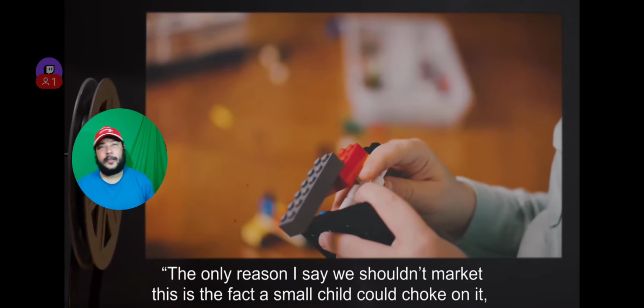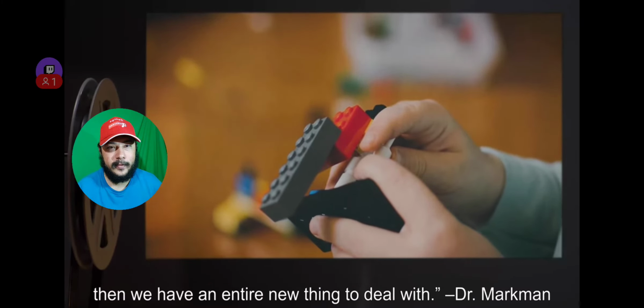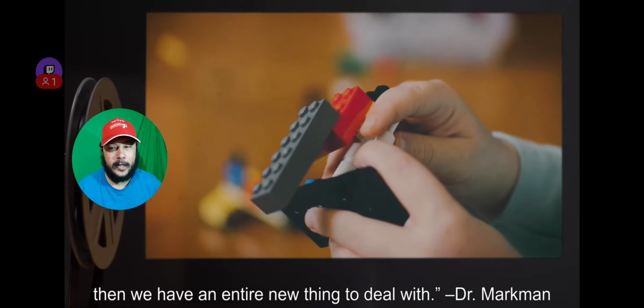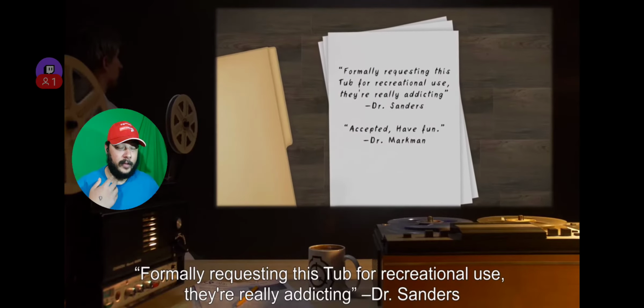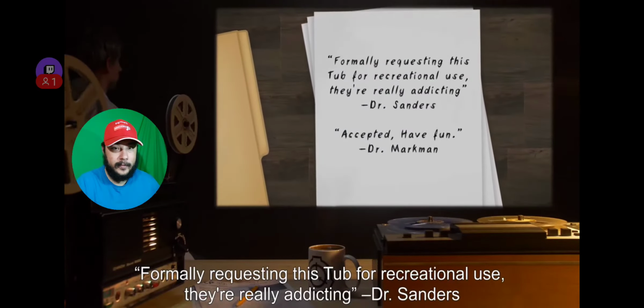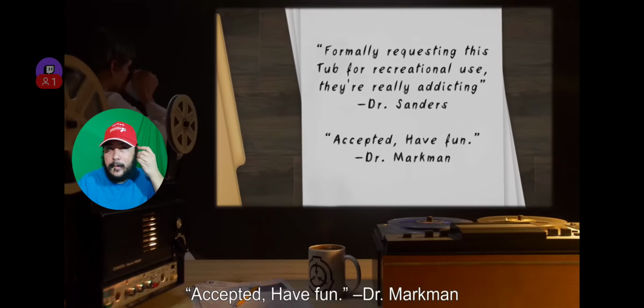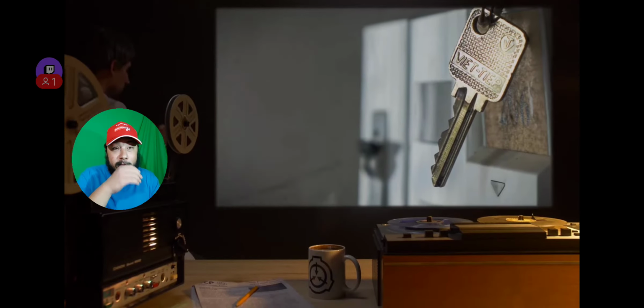The only reason I say we should market this is the fact that a small child could choke on it. Then we have an entire new thing to deal with. Oh yeah, a dead child and a dead body. Formally requesting this tub for recreational use. They're really addicting. Dr. Sanders. Accepted. Have fun. Dr. Markman. Date. Wait, what? Expunged.